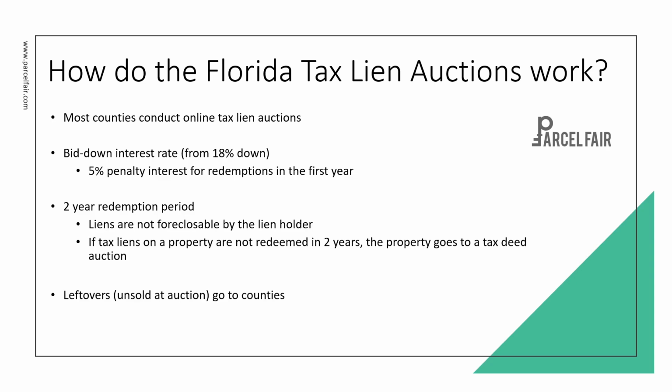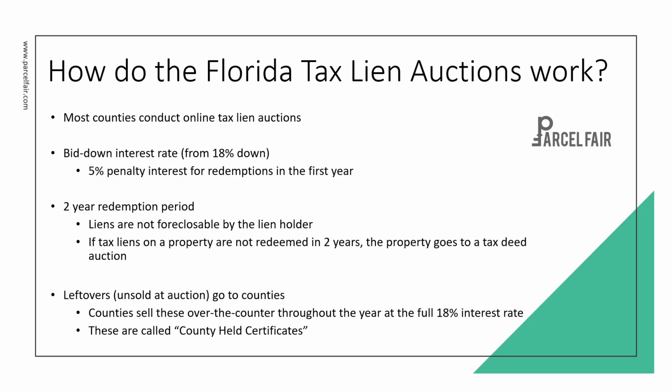The leftovers, there's plenty of leftovers every year. This is anything that is not sold at auction. Those go to the counties and they're held and they're sold over the counter throughout the year at a full 18% interest. So listen closely. If you buy over the counter, you should get the full 18% with no bid down because you didn't buy it at auction. People love the OTC liens to get that full 18%. It's a good rate. Those are called county held certificates if you want to know what Florida calls them.